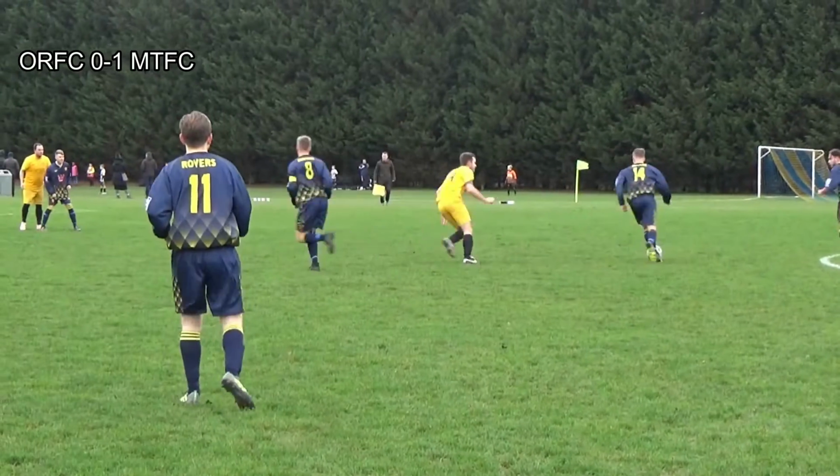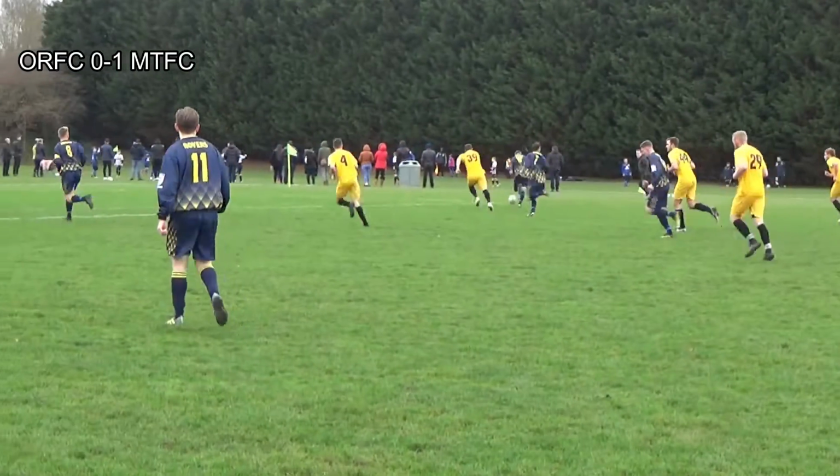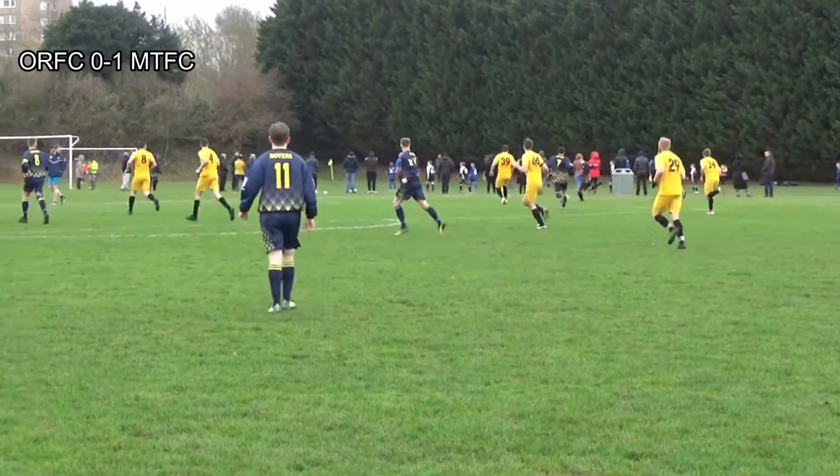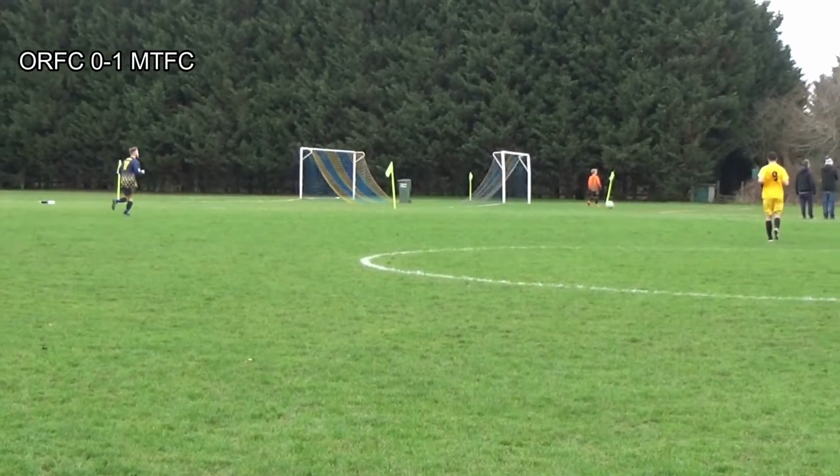Although we couldn't keep hold of the ball, we just kept giving the ball away in the midfield, or we were playing it up to the strikers. Our strikers weren't able to hold it up. As we can see here, Orpington have now been able to counter-attack, but it's cleared by Lukey Rowland, and it's gone out for a throw-in.